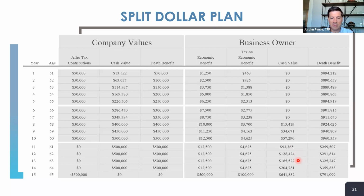I stopped premiums in year 11. You don't have to do that. You could do really whatever you want, but this is just assuming you stop in year 11. And the cash values obviously grow from there. So this is really the accumulation phase of this type of strategy. And it really provides a lot of flexibility.